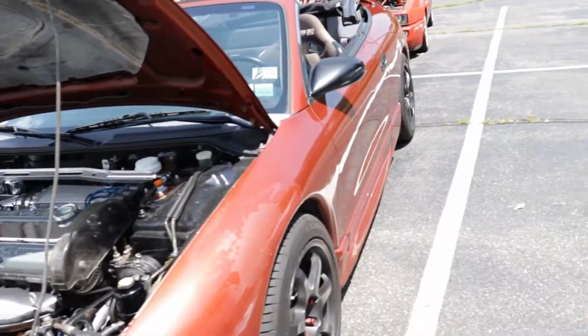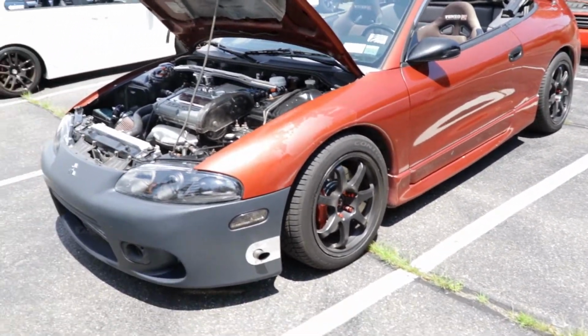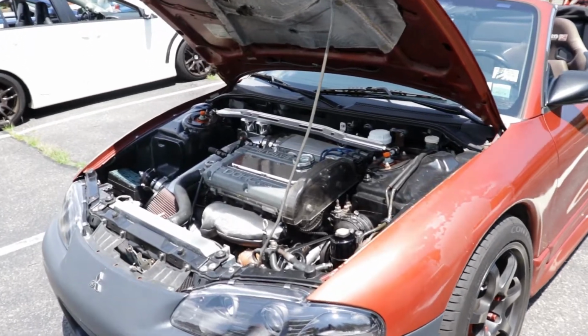Wheel drive, all wheel drive, though, that's crazy. Yeah. The conversion was, you had to cut the whole subframe off the car.